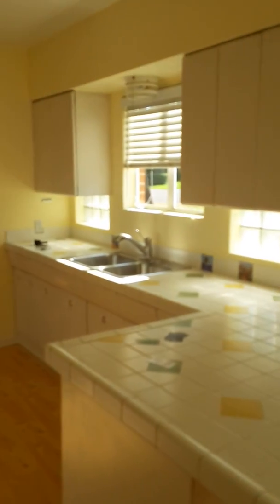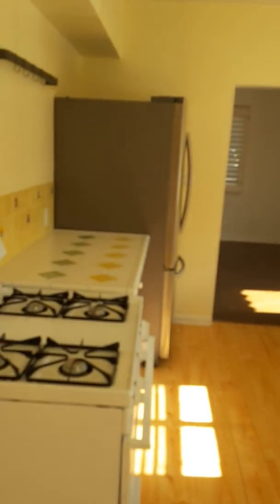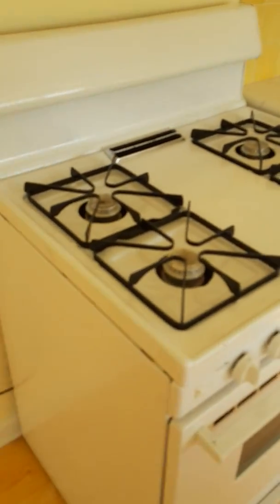Into the kitchen, we're going to start. It's got this hardwood flooring. I don't know how old this is. It looks nice. It does have the original cabinets. It's got an ancient stove. And it's got this, similar to the bathrooms at Osborne, tile countertops. I don't mind this in a rental per se.